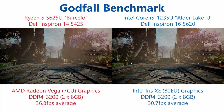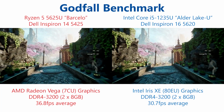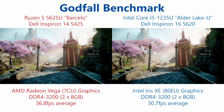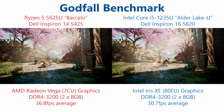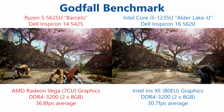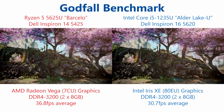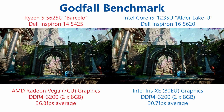Godfall is a new test for me, but using the FidelityFX performance preset and medium detail settings, again we see around a 20% performance advantage for the Ryzen 5 chip here over the Core i5. So we're seeing a pretty strong trend here as we run through our gaming tests.